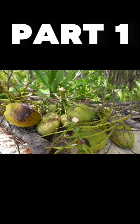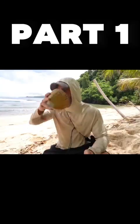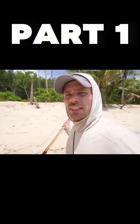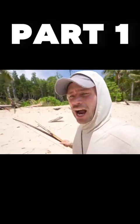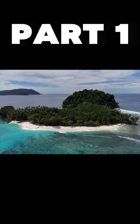Well, there we go. That took a lot out of me, man. Holy, let's drink one of these things. First coconut of the trip. So I'm gonna stash the coconuts there for now. I'm decently hydrated at the moment, feeling all right. I'm gonna continue around the island, trying to find the spot for my shelter. And then I'm gonna show you my gear.